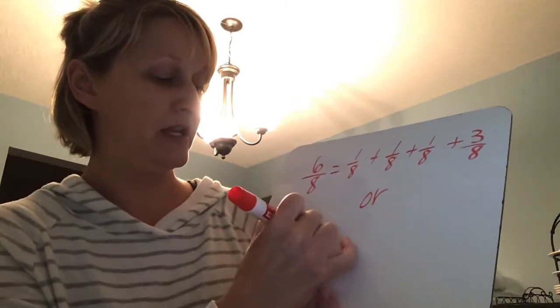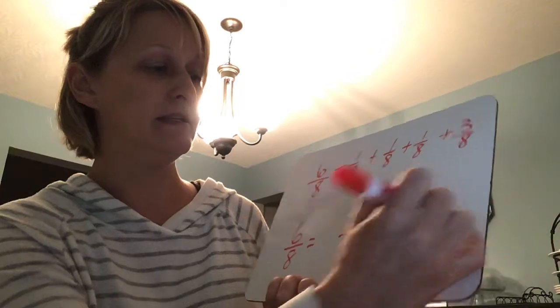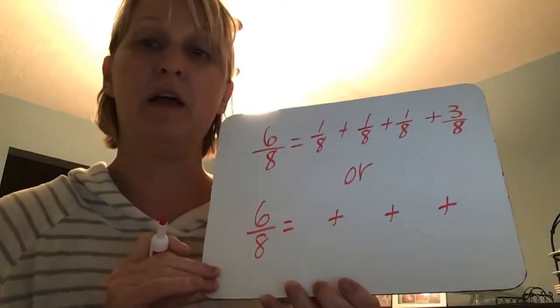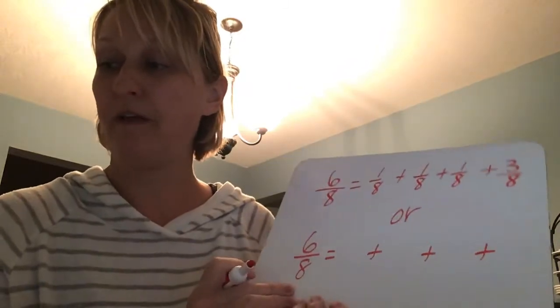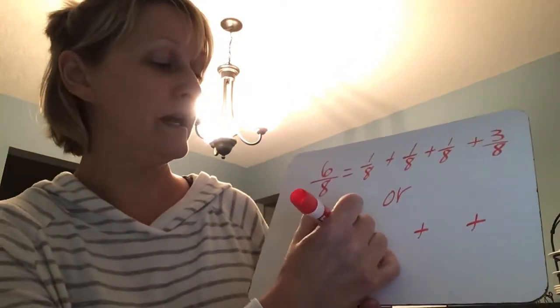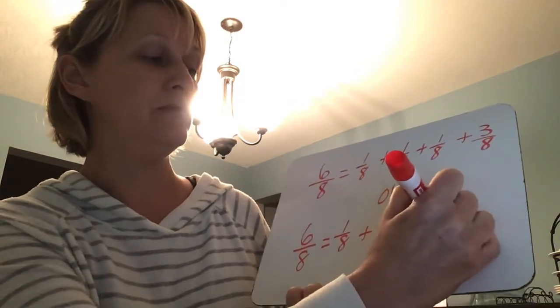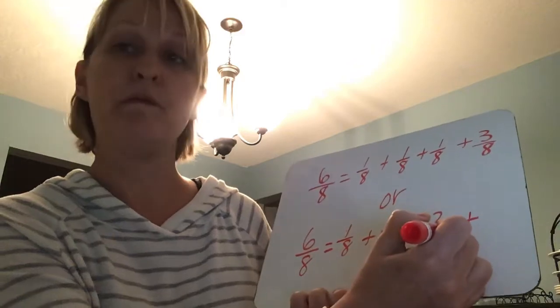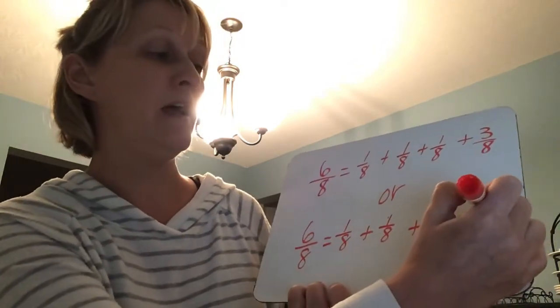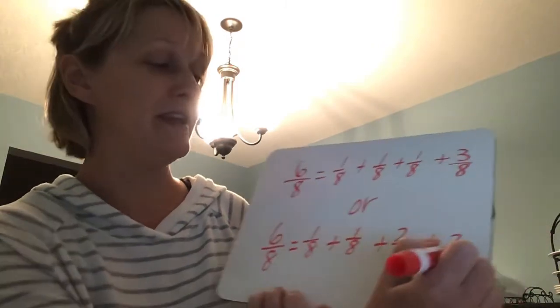Here's another combination I came up with. I'm going to put my pluses in so I remember to do this. Another combination that I found: I could do 1/8 plus 1/8 plus 2/8. So I have 1, 2, 3, 4, 4/8 plus 2/8.